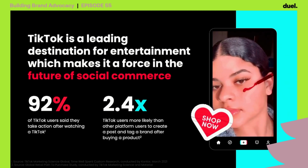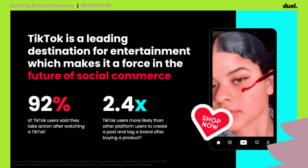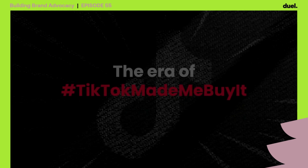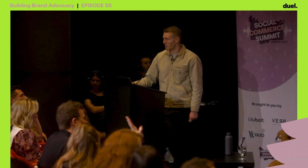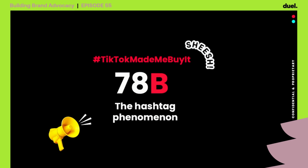But the key message here is TikTok users are 2.5 times more likely than any other platform to create a post, tag a brand after they've bought product. So a really fantastic starting period. And the hashtag that encapsulates all of that is TikTok made me buy it. Show of hands, anyone seen TikTok made me buy it? Good, vast majority. This backs up my next slide quite nicely because it's had 78 billion views globally. That's the other big number I was going to throw around today.